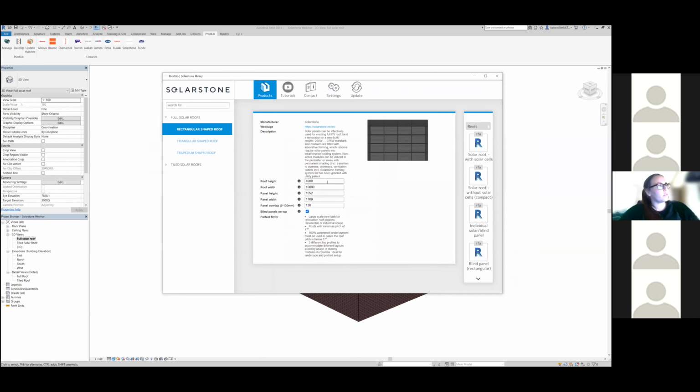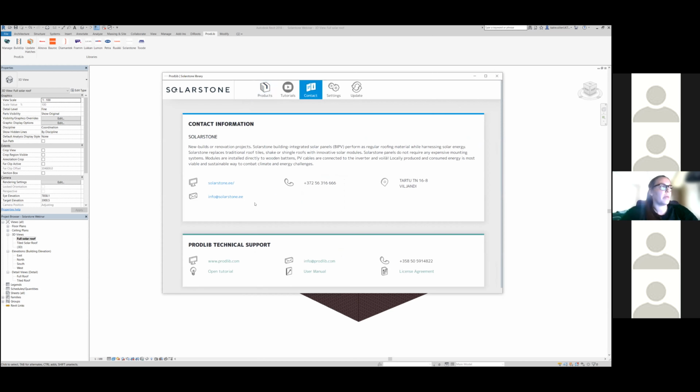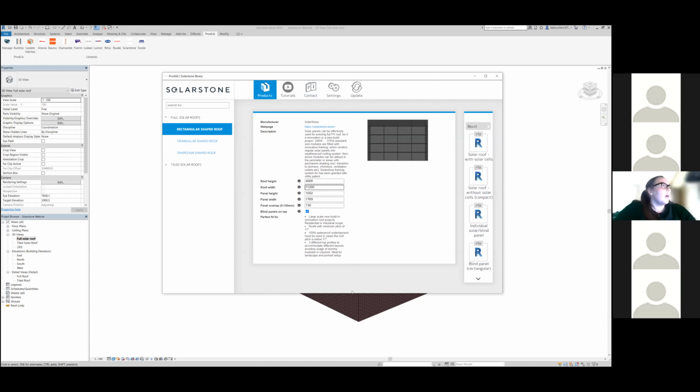So we have to put correct values in the box. So roof height, roof width, I'm changing them now. Panel height and panel width, these measures should be coordinated or agreed with Solarstone crew. So if you want to contact them, you can go to the website or go to the contact button, and there is also the basic information about them. So let's pretend that I have agreed the correct panel height and width.